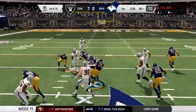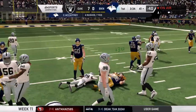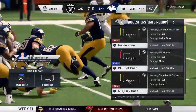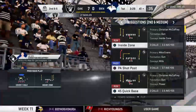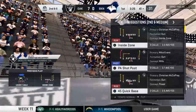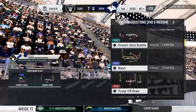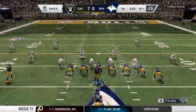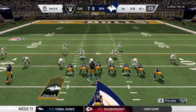From the shotgun to McCaffrey. And this winds up a gain of 4 to the 41. I call that play a success. A nice inside run sets up a very manageable 2nd down. A very solid gain on that play. Following the pickup of 4, here's 2nd and 6.